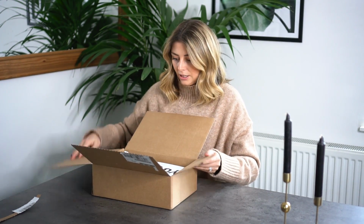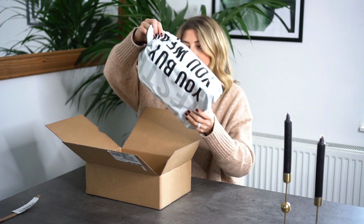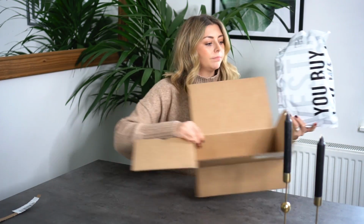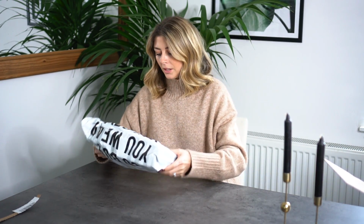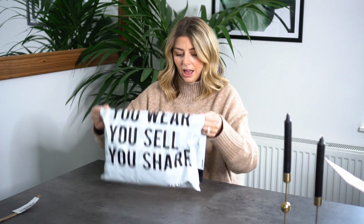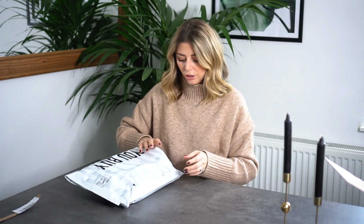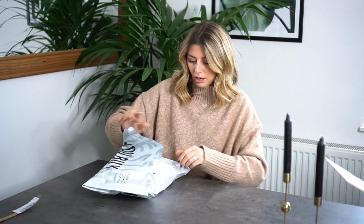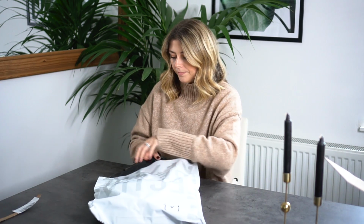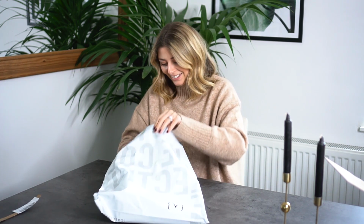it's come in a box, mailing box obviously, and then inside that, just pop that over there. Inside that is a Vestiaire labelled mailing bag, I suppose you would call that. Kind of like what you get your ASOS order in. Let's open this. Okay.